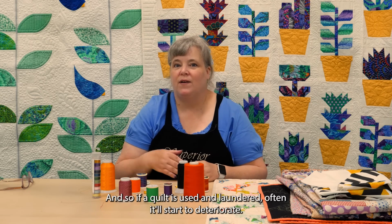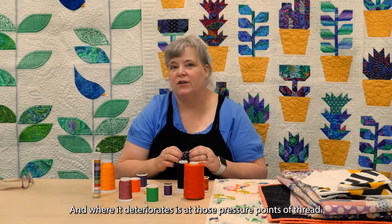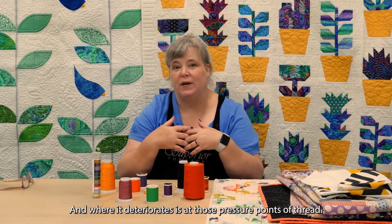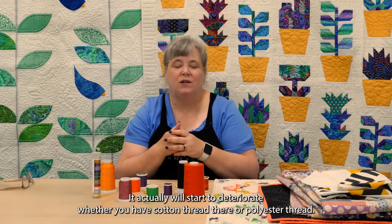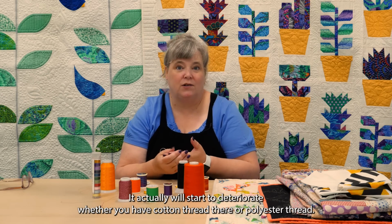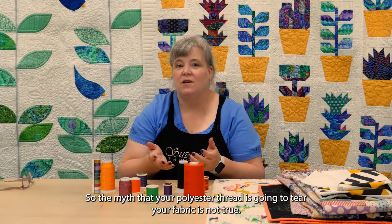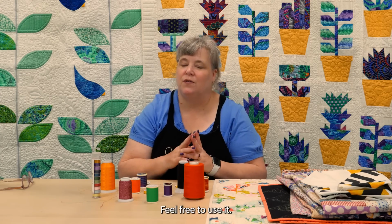And so if a quilt is used and laundered often, it'll start to deteriorate, and where it deteriorates is at those pressure points of thread, and that's where it starts to separate. It actually will start to deteriorate whether you have cotton thread there or polyester thread. So the myth that your polyester thread is going to tear your fabric is not true. Feel free to use it.